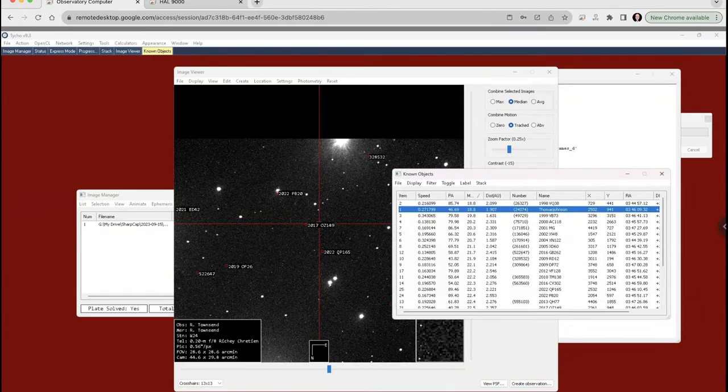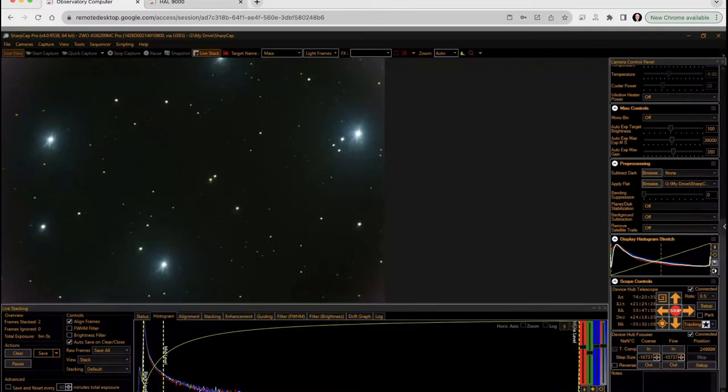Going to have to take more than 14 images, though. We're going to have to let that run for a while. If I could get those two objects, I think I'd be pretty happy, and it would be a successful test for tonight. My goal was to get to 18.5. So we'll see what we have. We'll just let this run for a while.